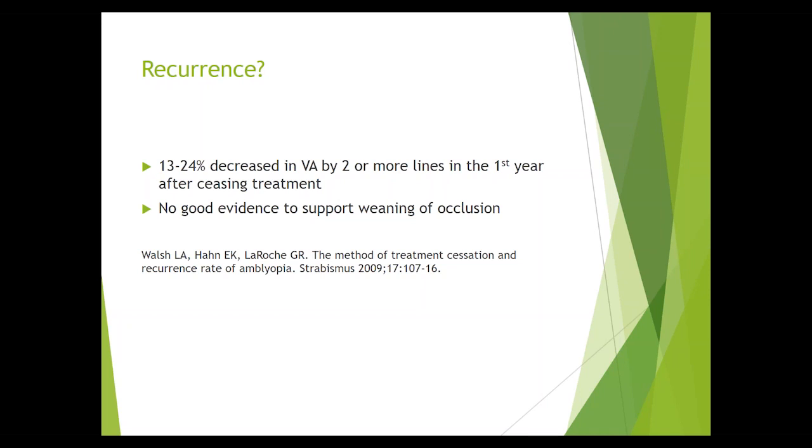I'll go from 4 hours a day to 2 hours a day to 1 hour a day while that vision is remaining stable, to 1 hour every second day to 1 hour a week, just so that they're not stopping occlusion altogether. It's when you stop occlusion altogether and they're still in that period of time where they could become amblyopic, that they may recur a little bit.